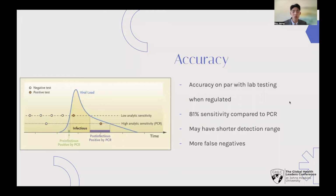Third, there's accuracy. When properly regulated and when the tests are properly carried out, accuracy is generally on par with laboratory testing. So for COVID-19, there was an 81% sensitivity compared to PCR testing for the Binax Now COVID-19 rapid testing kit, as opposed to a PCR test made by that same company.